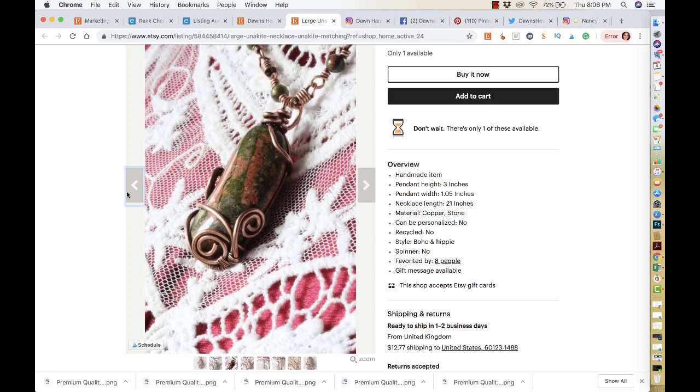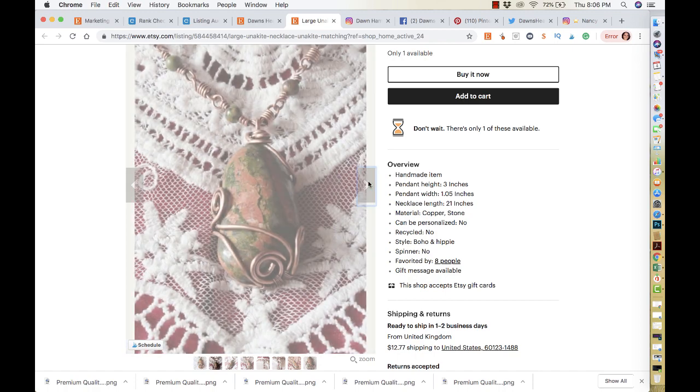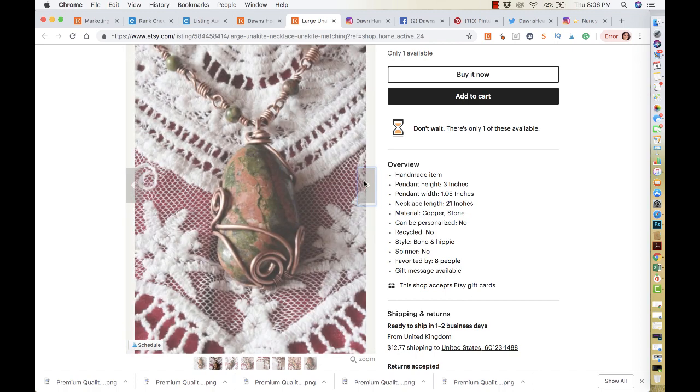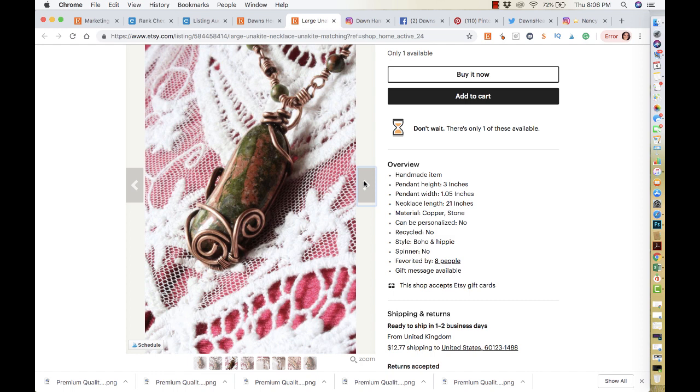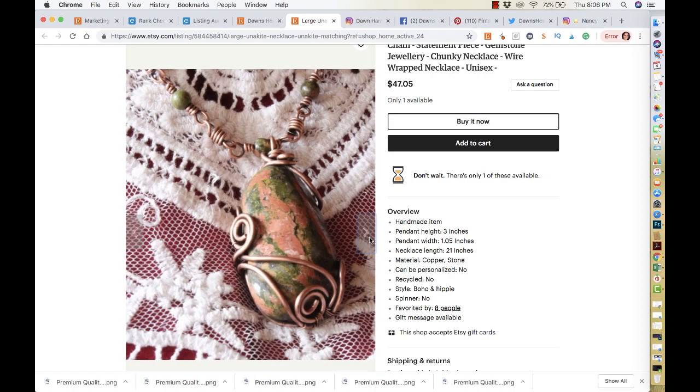And I feel like some of it can be a little bit distracting. Also, your photos are sized different sizes. Like this one is different from this one. You want to make sure that when you're adding photos, you take the time to make all of them the same size. It's not so much because it's going to affect you in SEO or the algorithm or any factor like that.